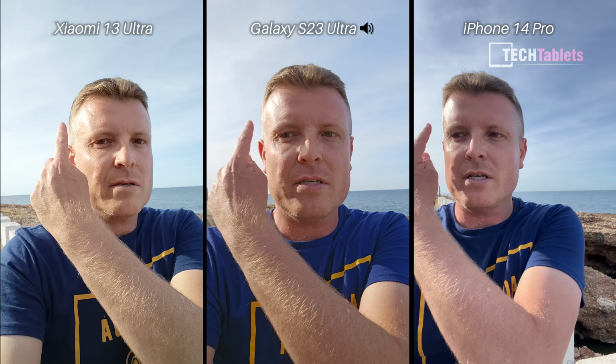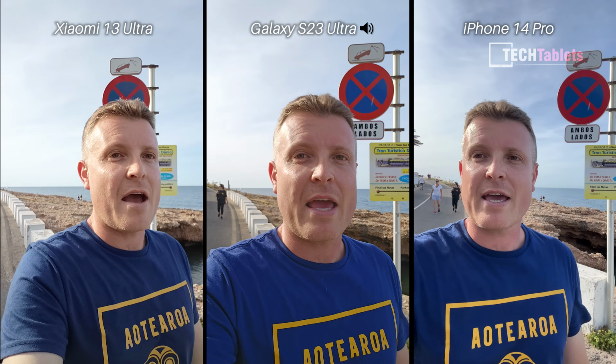This is testing the stabilization, which one you think looks the steadiest. I can see the front-facing camera of the Xiaomi already seems to be overexposing my skin, my face here a little bit with that sun in the background. It is struggling, so I'll swap over to the rear cameras now.